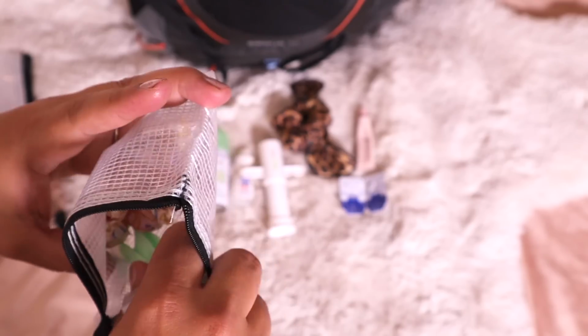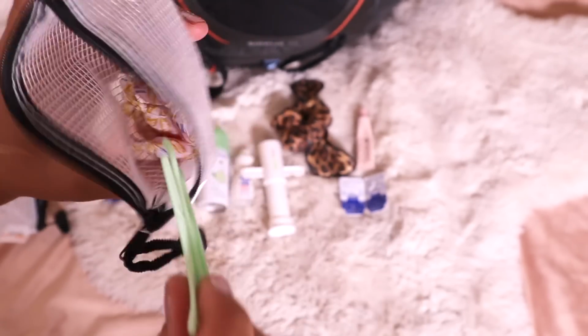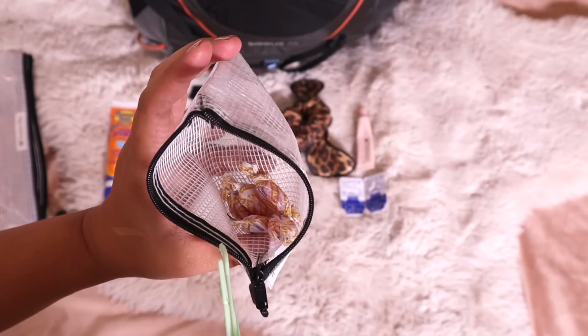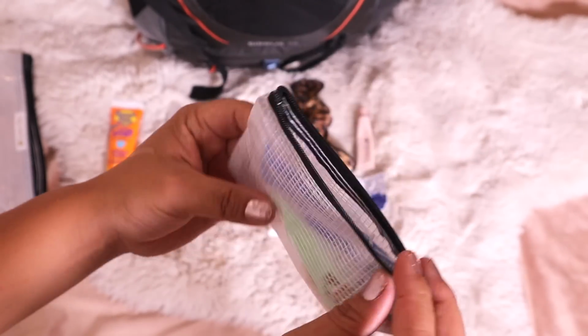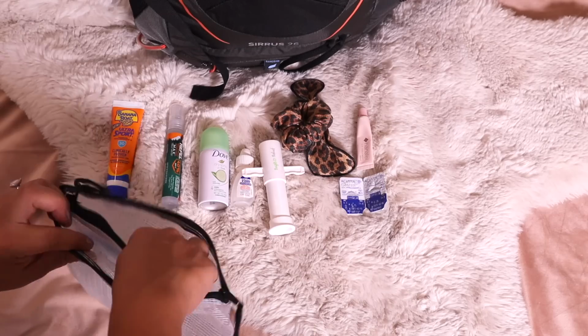Then in here, all I have is these wisps. 2 little wisps if I want to brush my teeth. I have a couple little flosses, and then I have a couple little throat things in there if my throat starts getting irritated, which it does sometimes. So, okay, and that's it for that bag.